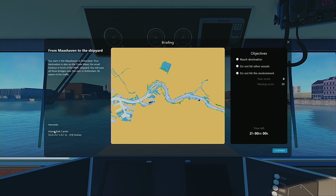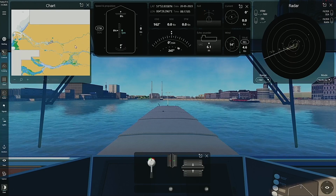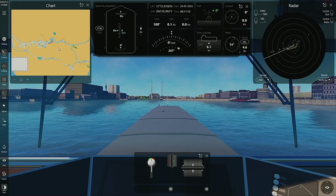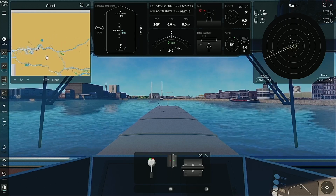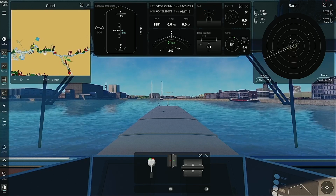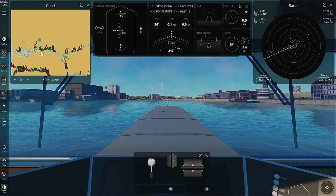We're captaining the Hermelin, which is an inland bulk carrier. It's 55.4 meters by 6.7 meters by 8.7, weighs 418 tons. So this thing is a hefty, hefty vessel. So yeah, there is our, I guess I can't zoom in anymore, but that's where we are.